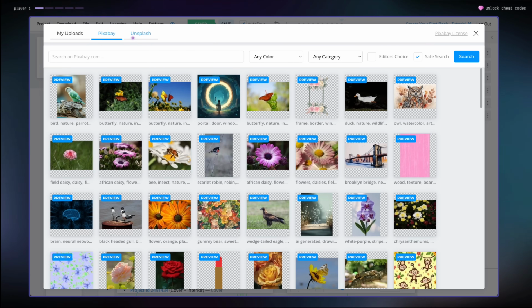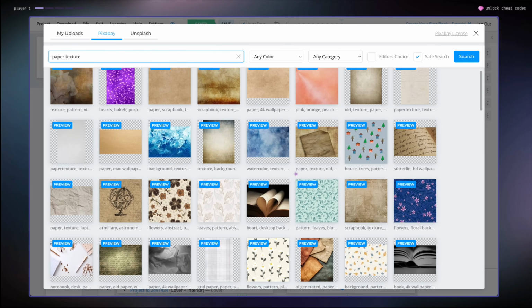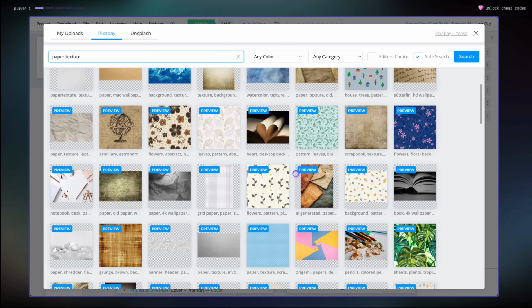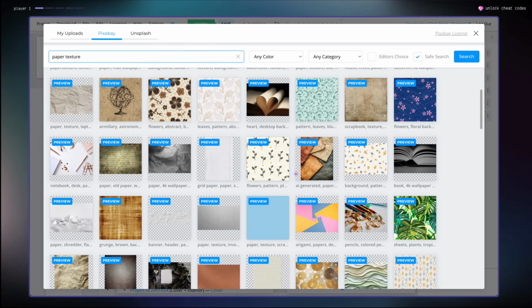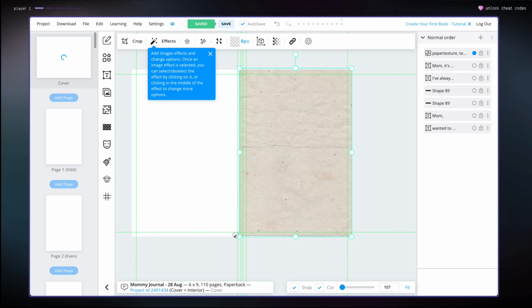Now in Pixabay and Unsplash, this is totally free to use in your content, so I just want to type in paper texture. Now you can see we have all of these paper textures that we can use and be able to compete, but of course we don't want an exact copy. We want something that looks better. Once we find what we like, we can click it and add it to our book.